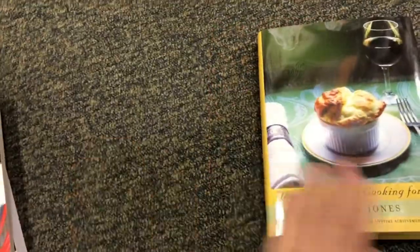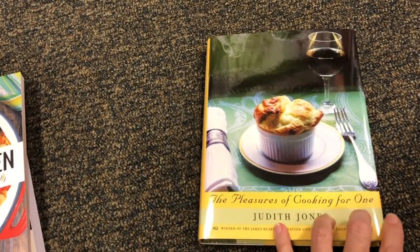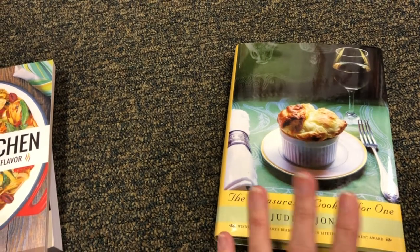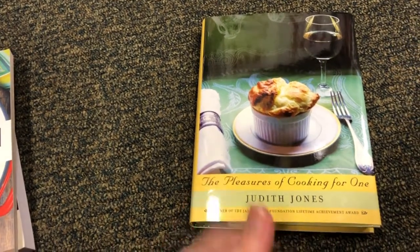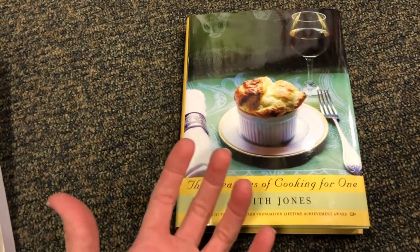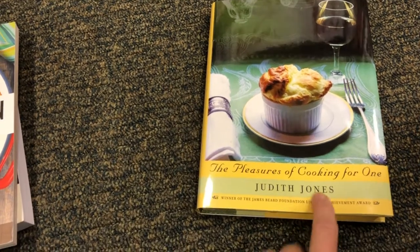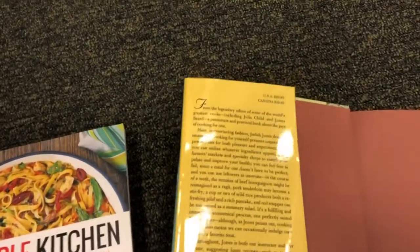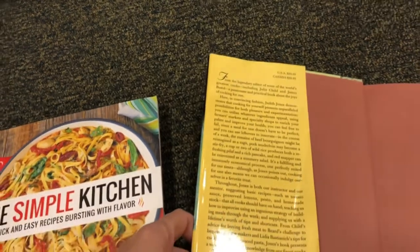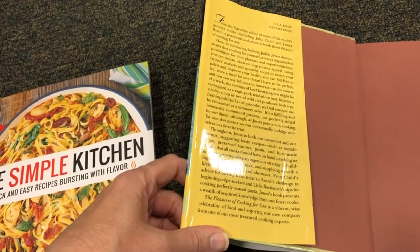So looking at the design of cookbooks, I found a smallish one. It's actually The Pleasures of Cooking for One. I like the topic, and I know someone who this might be appropriate for as a model. Remember I say find a book that's a model for the kind of book you want to do? Judith Jones is an editor who's worked with Julia Child and James Beard. So she's got some name recognition, not to the general cook, but to people in the industry.